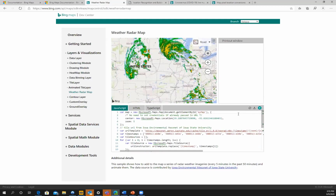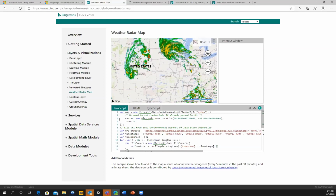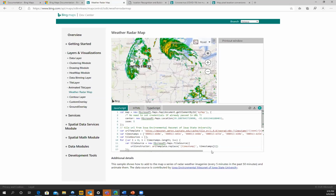Right here, you just cut and paste this code and stick it in your web page, and it's already going to be working. You're going to have to get yourself a key. But you'll have to set the credentials. We're passing them through on the URL right in our sample, but you would grab this, add the credentials to it, and stick it in your code, and you'll have this exact experience.